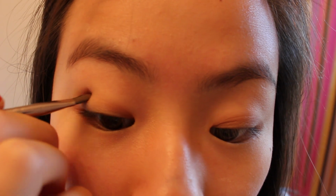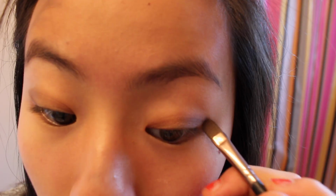Next, I am going to fill out the outside of my eyelid and also put a little in the crease, like I know what I'm doing, with a dark brown color so that it looks like my eyes are bigger than they actually are, because they're tiny.